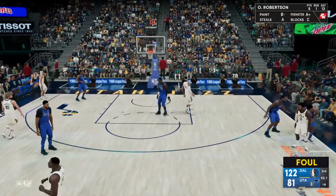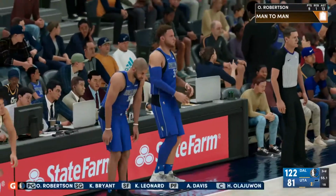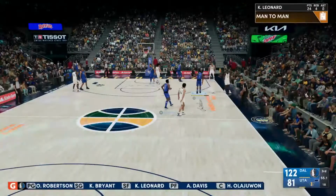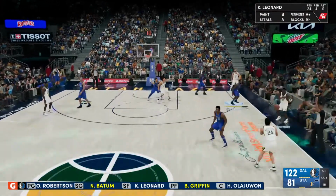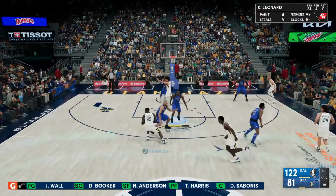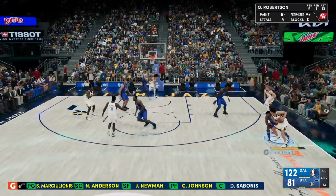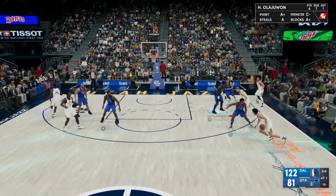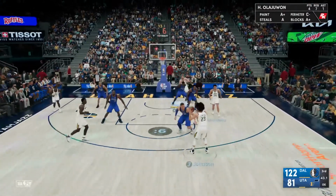And the foul call on Kawhi Leonard. That's foul number 2 for him. A different look for Utah. Johnson, he's checked in for Harris. Newman comes in for Devin Booker, and it's Marshallonis in for John Wall. Dallas also making some changes. Blake Griffin, he's checked in for Anthony Davis, and it's Batum in for Bryant. Marshallonis against Robertson.